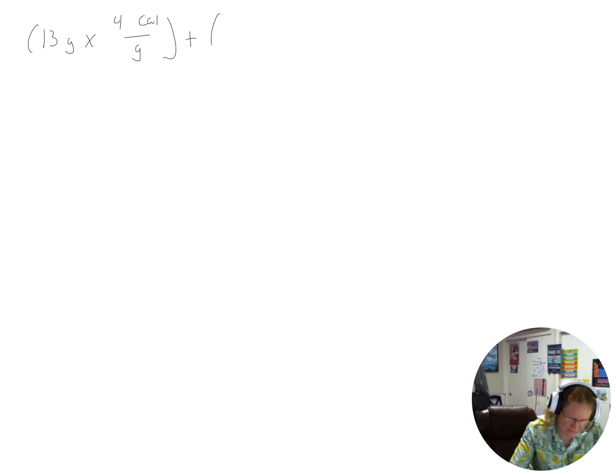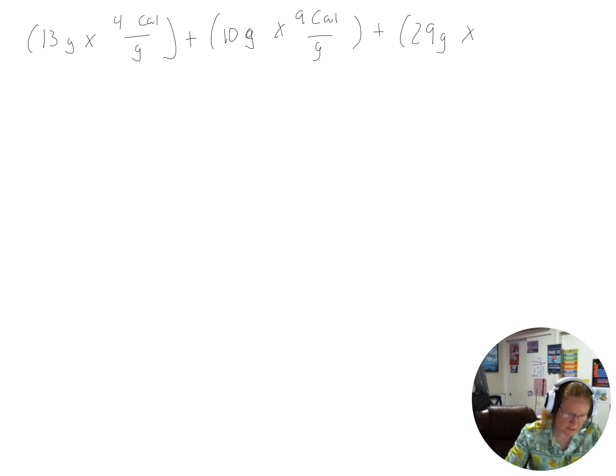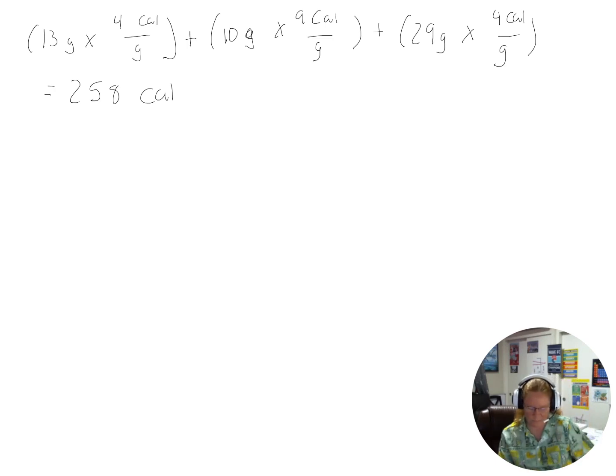All right, so for that pizza, we had 13 grams of protein and we have 4 calories per gram. All right, so we're going to take 13 grams times 4 calories per gram. Add to that our fat. So we had 10 grams of fat times 9 calories per gram. And then we had 29 grams of carbs times 4 calories per gram. And so for that one slice of pizza, we end up with 258 calories. So that's if you only eat one slice of pizza. If you eat more than one slice of pizza, it's a lot more calories.